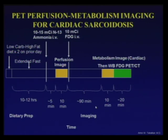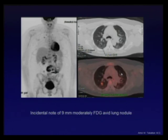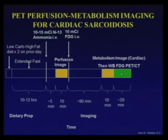This is the protocol for our cardiac sarcoid: low carb, high fat diet, extended fast, ammonia rest perfusion, and then you do the cardiac metabolism, and then I throw in the whole body just to see if there is any sarcoid involvement elsewhere, because it's a multisystemic disease.